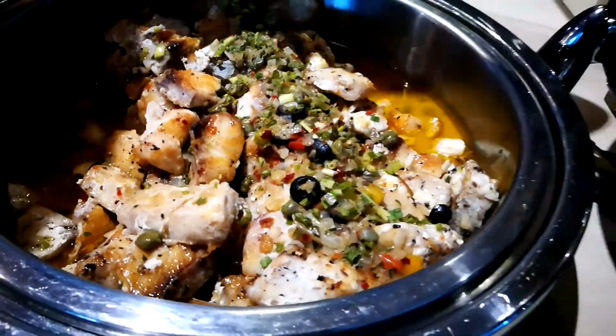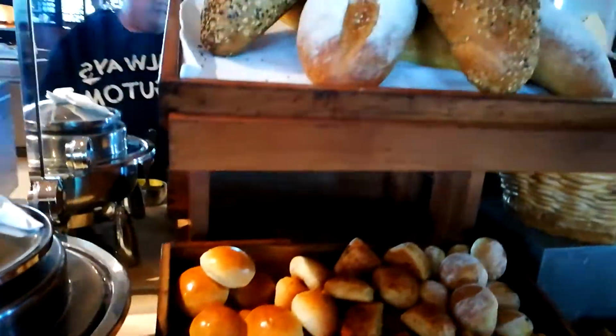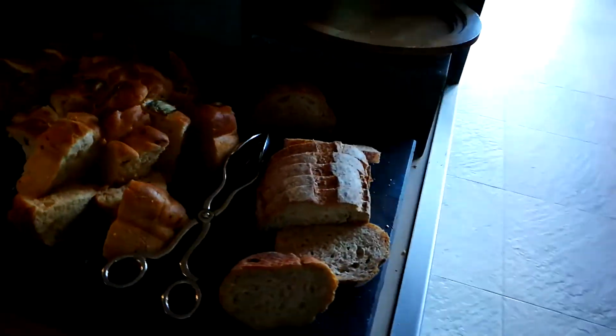Pan-seared fish. And then we have an assortment of breads, whole wheat, dinner rolls. Actually, I think that's focaccia. Okay, for our third plate. Guys, for our third plate, here's what I got.